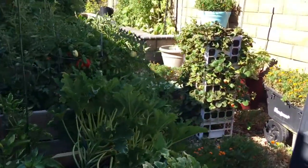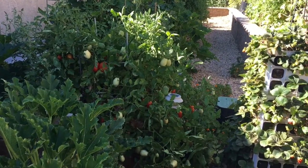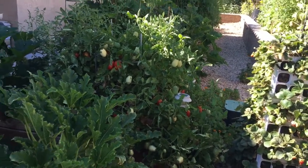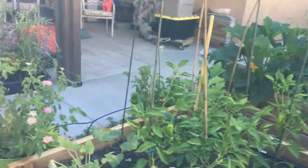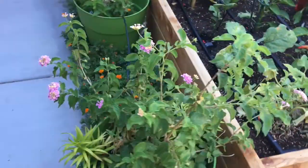That's the tomato plant where I've gotten the most tomatoes off of so far. It's just producing like crazy. Lots of blooms on this plant.